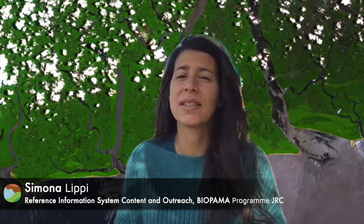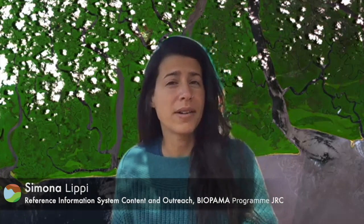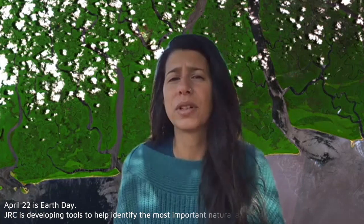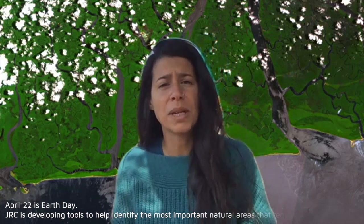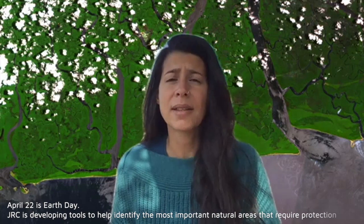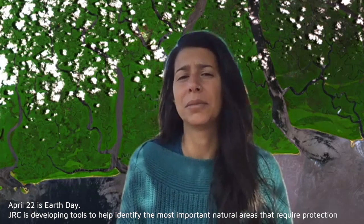Today is Earth Day, and this year's theme is Restore Our Earth. We want to celebrate this important day by speaking about the importance of Earth observation data to support land restoration and decision-making in conservation practices. We will meet some members of the BIOPAMA team.